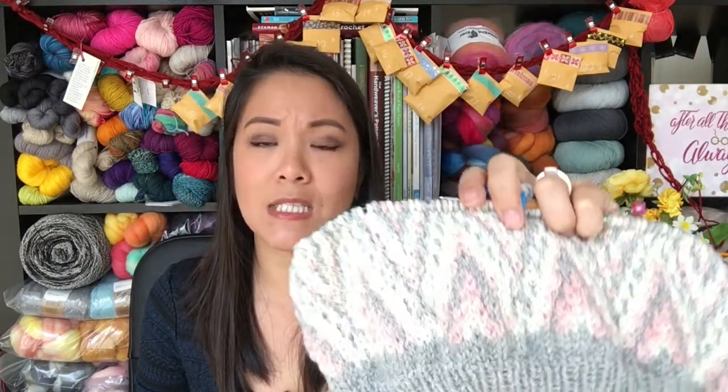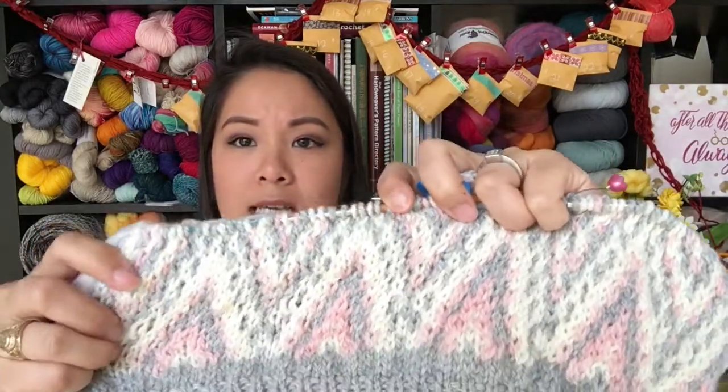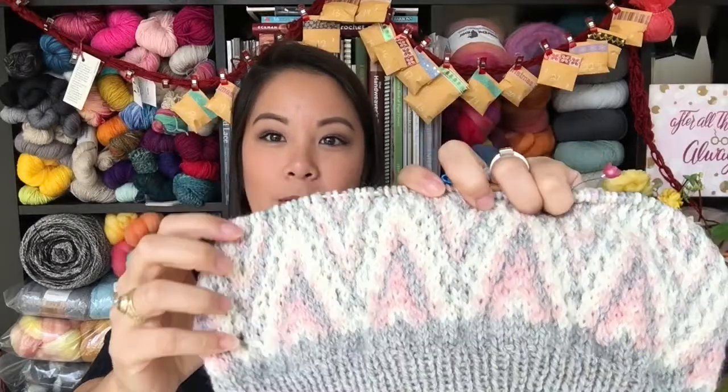I think the pattern itself is going to be released sometime early next year. So stay tuned. I will let you guys know when this pattern is released. I love it, and I'm really enjoying working on it in between all the Christmas gifts that I'm almost done with. So next up is another selfish knit.